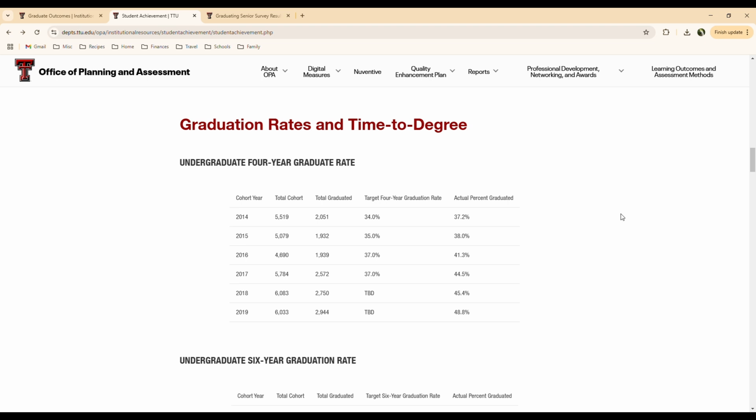But Texas Tech shows us their retention rates going back several years, and they have a very sad, I think, target for your graduation rate. I'm not sure how you can stay in business if only 34 to 37% of your customers reach their goal in a way that you have stated is something that you're going to provide. So just as a general customer service organization, that seems very low.